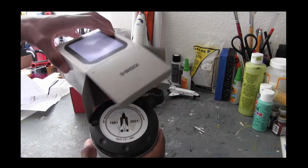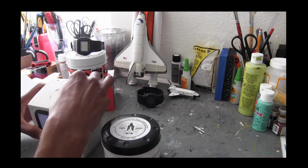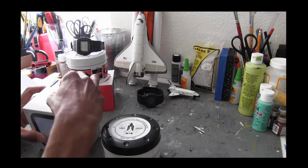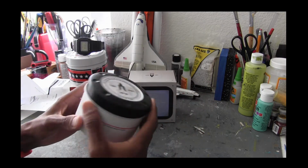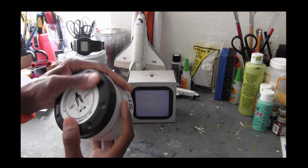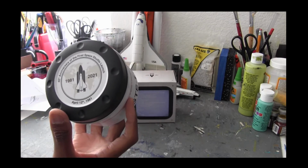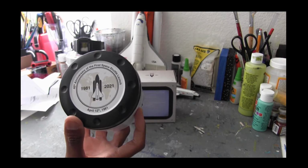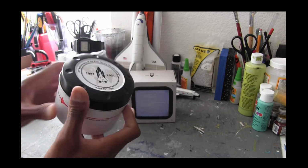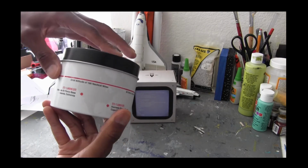All right. This is a gray color, so it looks real cool. Got that Apollo or NASA gray, we'll call it. So all right, here we go. So here's the can. There's the top of the can. 40th anniversary of the first shuttle launch. That's what they're celebrating, 1981 to 2021. So it's 40 years. April 12th, 1981. It was Columbia. That was the first space shuttle to launch, and that one got destroyed too.